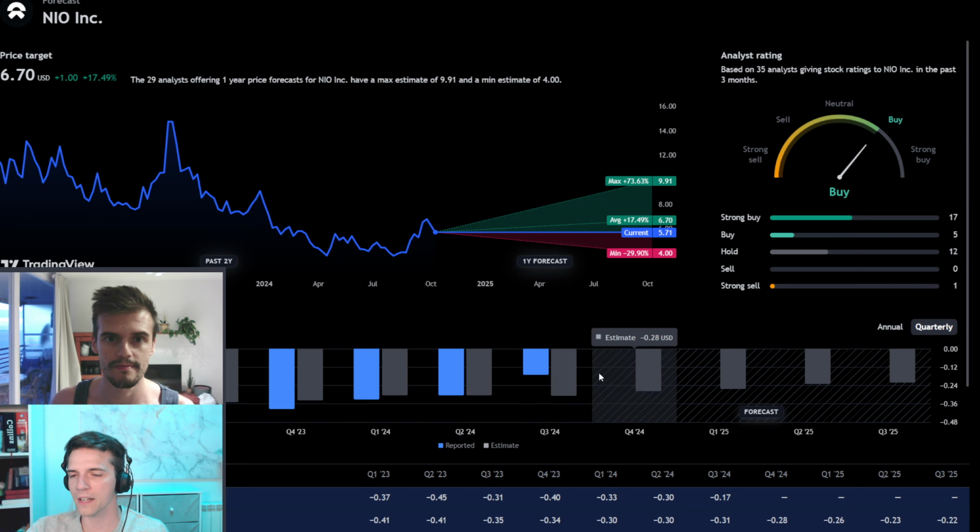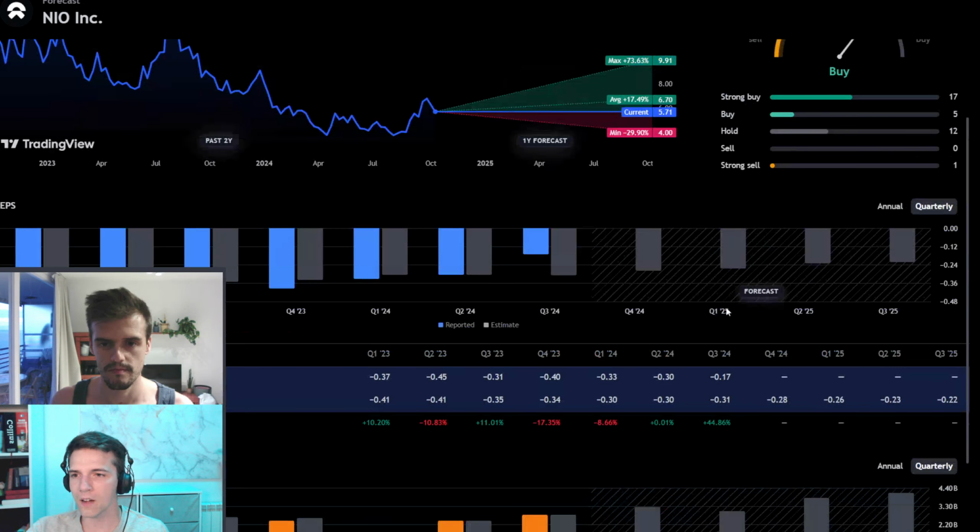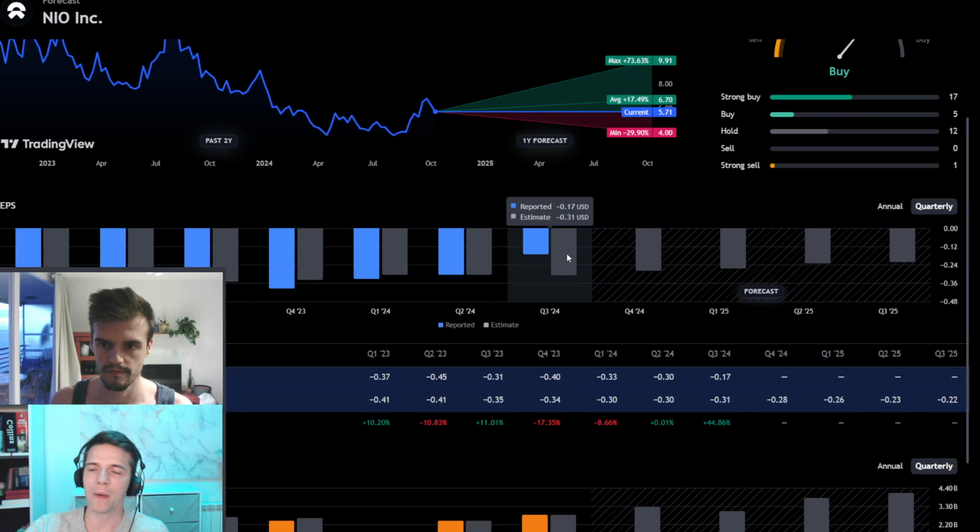Yeah, the important thing here is the EPS forecast also and the revenue. And right now we are still in negative territory. But what happened in the last quarter is very interesting, and that's probably one of the reasons the stock went high like crazy. The reported earnings was minus 0.17, which is half the estimate.